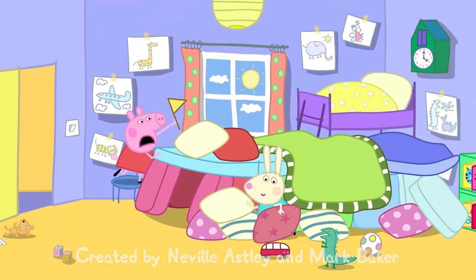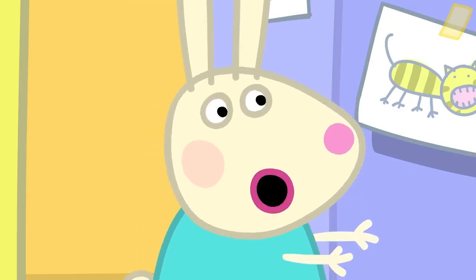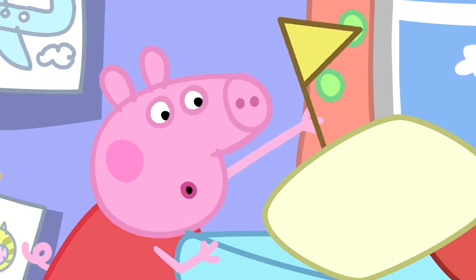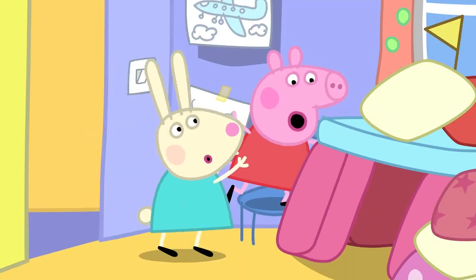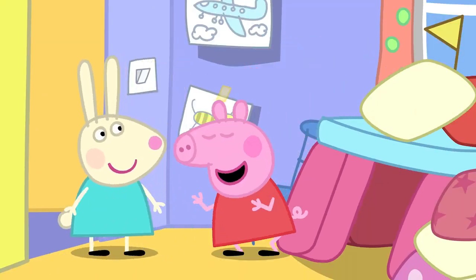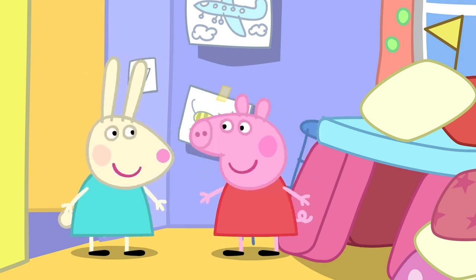Peppa and Rebecca Rabbit are making a pillow fort today. Careful, don't fall on the fort. Almost got it. Whoa! Squeak! We did it. Now we need to decorate the inside.